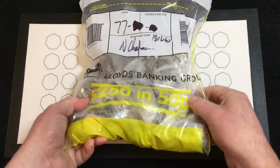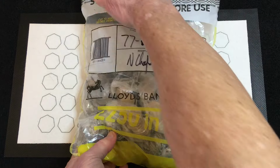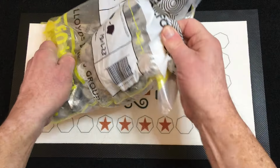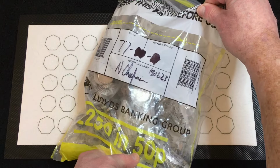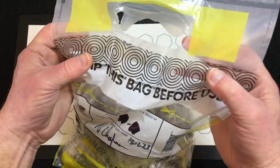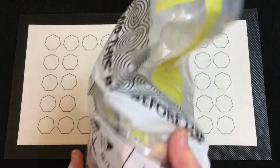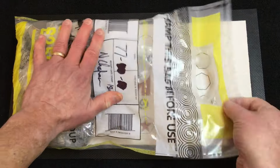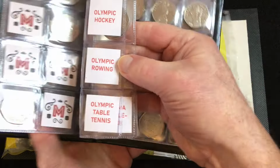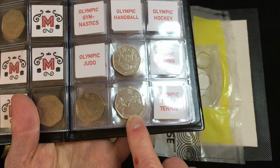This is the bag I did show you last week. So we'll just have a quick look around. Guess we're all sealed, dated the 18th of December. So we're going to dive straight in. Just before we do that, we did find an Olympic shooting last week for album number 5.